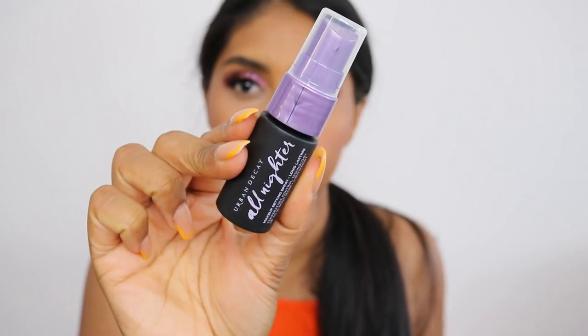I'm going to be trying the Urban Decay All Nighter Makeup Setting Spray for the first time today. This is so hyped up. I got sent a mini one, so I'm really excited to try this. I'm going to spray all over my skin.